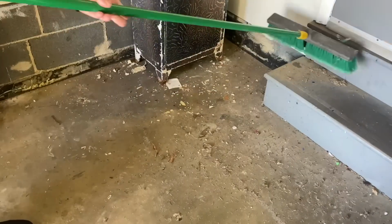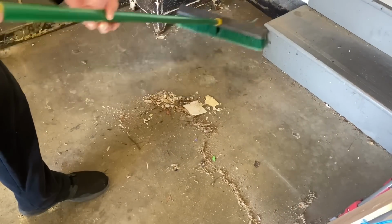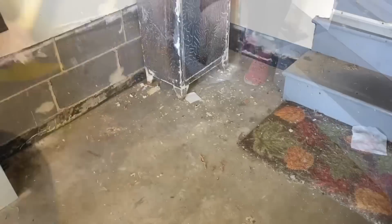Now, it's been a while since we've been able to go in and out of the garage with nothing around our feet. So cleaning off the steps, clearing off this whole area, sweeping it all up. I mean, you can tell it hasn't been swept up in a while, but that's okay because we're doing it now. And it's going to be so nice going in and out of the garage now.